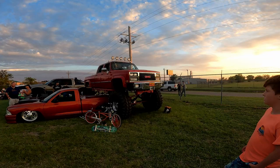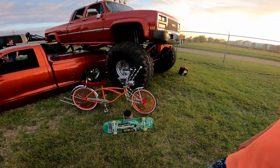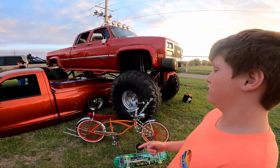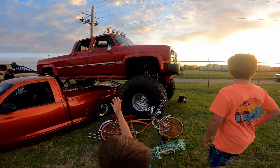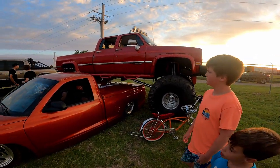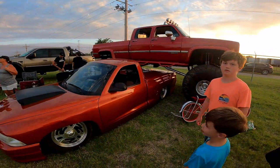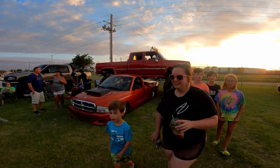This is sweet. I really love this. I like that. Yeah, look at the skateboard. I really like this one. Significant other, is that what it is? Yeah, look. How do you get in there? You climb in there. You climb? Dang. Pogo stick. Yeah, pogo stick. That's how you do it.